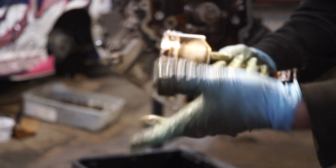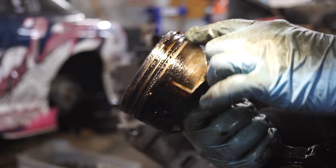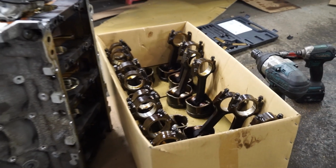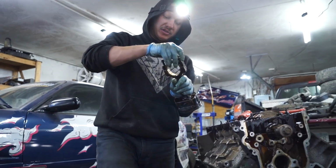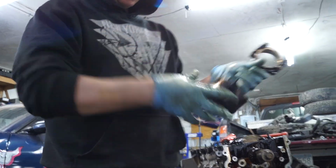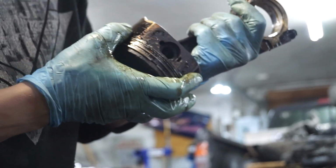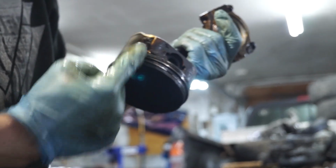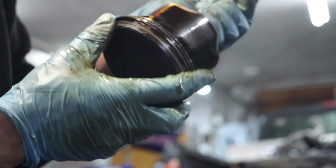And the piston's actually mint. It's just caked. This whole oil ring is just caked. Every piston came out mint. All the skirts have no damage whatsoever. There's just a lot of oil buildup, and you can see how the combustion was making it past it, and also you're seeing all of this ring wash, so oil is making it past that also.